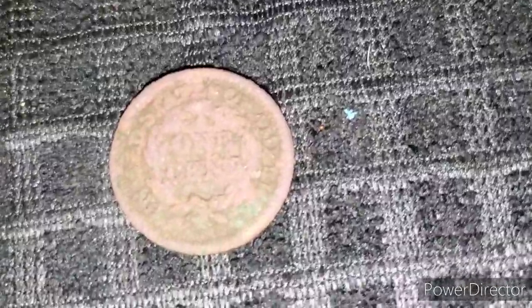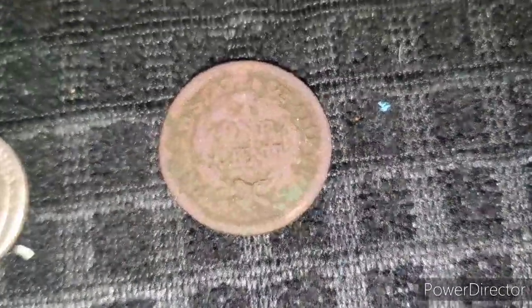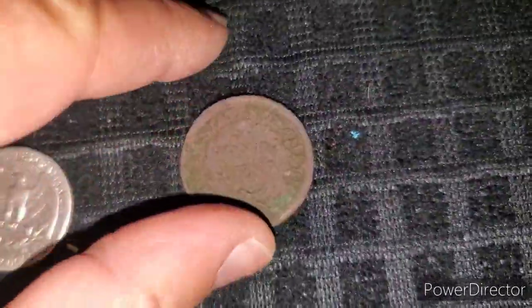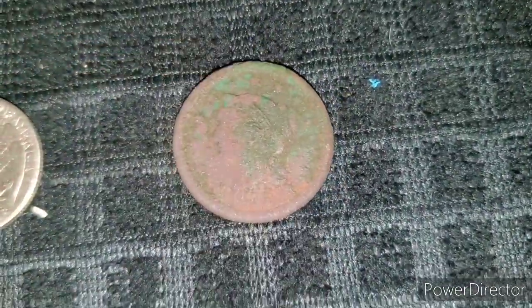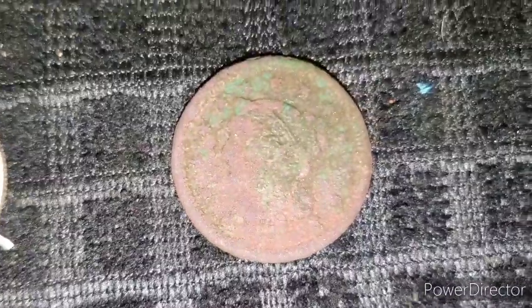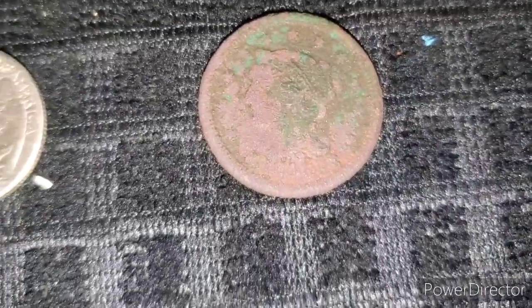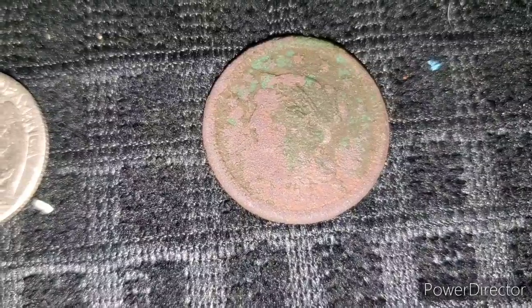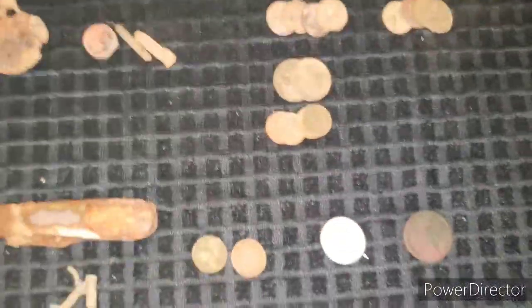But the coolest coin I found there was this 1848 large cent. It's braided hair and not in great shape, but certainly identifiable, and I was able to pull the date off of it. Probably a little bit hard to see under this kind of light, but there's enough detail there, and I was able to make the date out under some magnification. So, that was the first place.